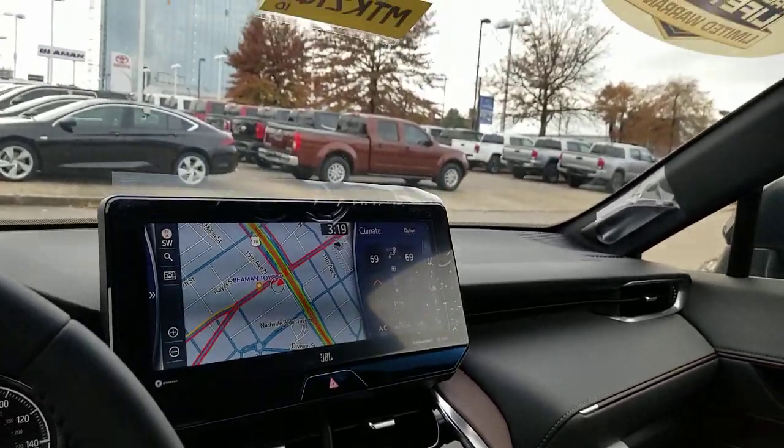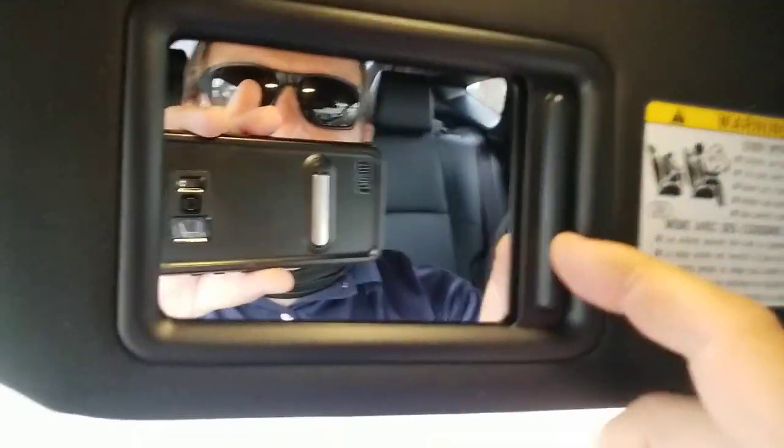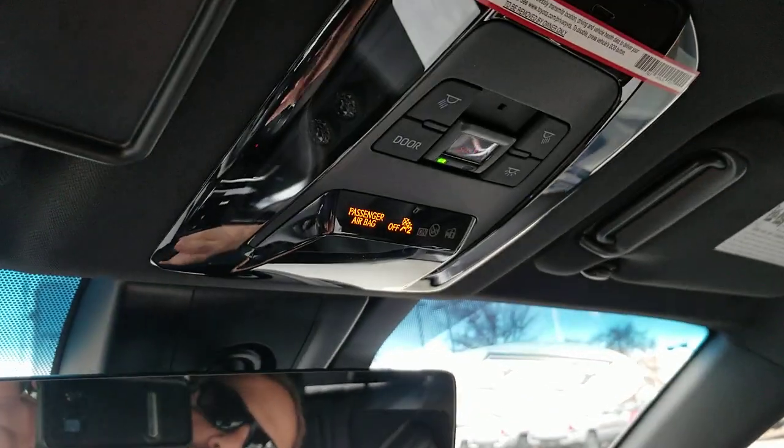You can't fit one in here anyway. All right, so you also can see you've got your light up top. It's a really bright light, but it's not in your face. It's actually up top there. So really cool for that as well.